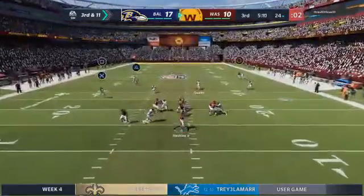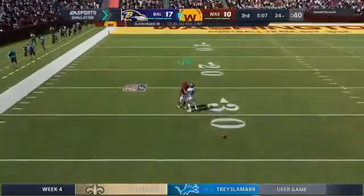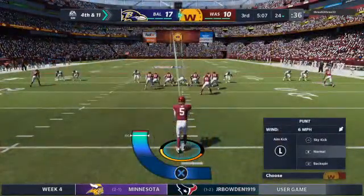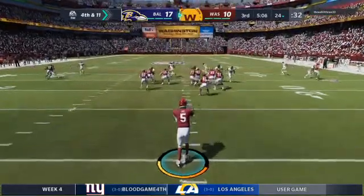Operating from the gun, Haskins slings this deep for McLaurin, and he can't hang on to it. Nearly picked. He's known for his hands defensively, but instead it just brings up fourth down. Here's Tressway now as he's on to punt for Washington.